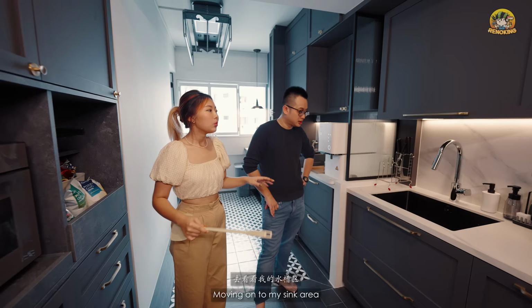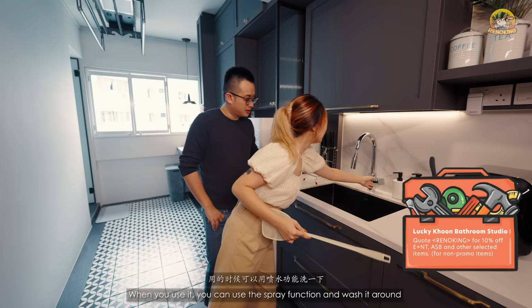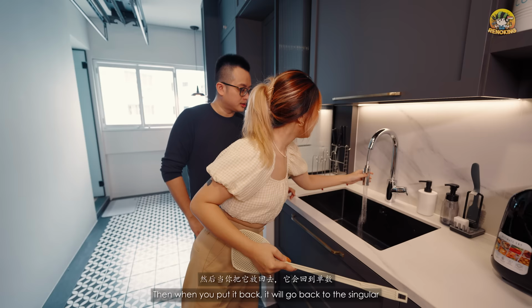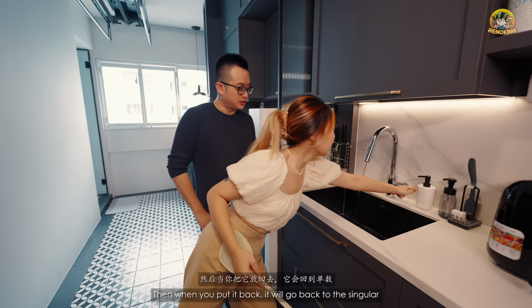Moving on to my sink area, this is my ENT sink and Hans Gohei tap from Lucky Khoon. When you use it, it's like that. Then you press, you can do the spray function and just wash around, whatever. Then, when you tap back, and open, it goes back to the singular. Right. Do you bathe Kaden here?